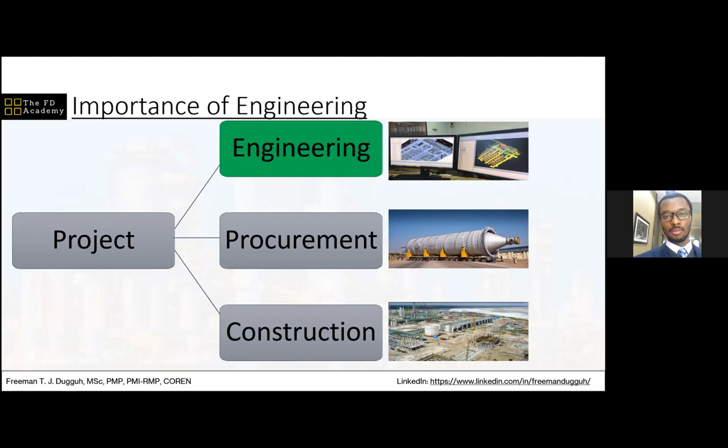If you get your engineering wrong, then everything else is likely to be wrong because you are going to be procuring based on the engineering design. So if your engineering is wrong, then obviously what you are procuring is also going to be wrong. Similarly, your construction will also be wrong if your engineering is already wrong. So that's why there's a lot of attention on engineering. I personally love being part of the engineering process of the facility, not as a design engineer, but as a project engineer or a project manager.